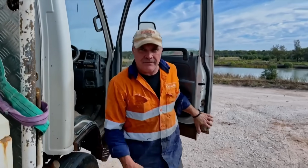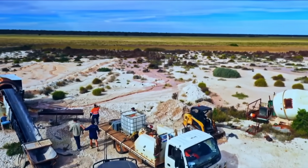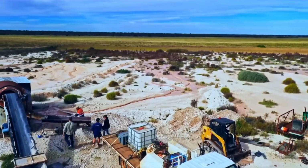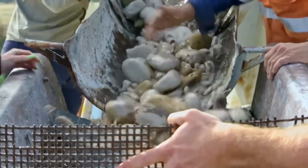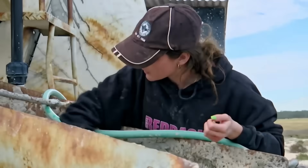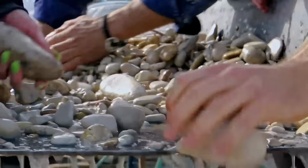After 24 hours washing the opal dirt in the agitator, the Cheels are about to find out if 4 years of back-breaking work has paid off. Bring the tail out, so we'll find out. Now it's the moment of truth. Push it down. See anything coming down? No, I didn't see a whole lot.